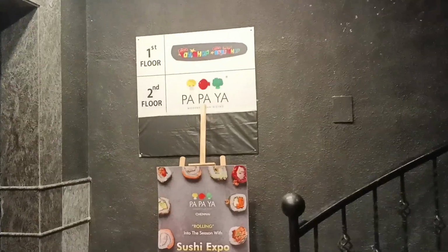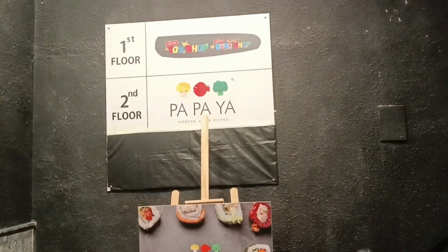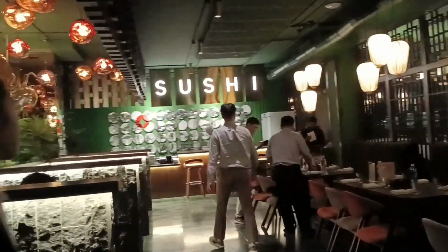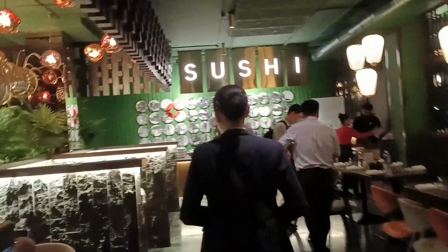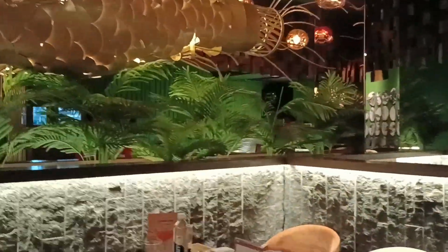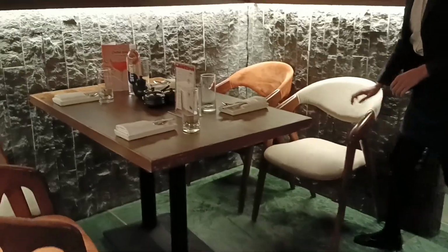Okay, this is the entrance. The restaurant is on the second floor. This is the view inside the restaurant. So nice.